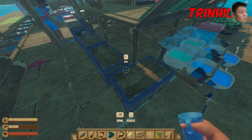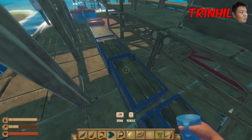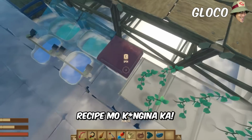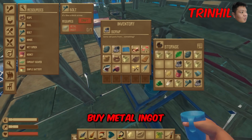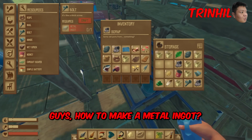Ay, ano, axe. Can you fucking harvest this? Can someone give me bolt? How do you make this? How you make a bolt? Tingnan mo dun sa recipe mo. How to make a bolt? Metal ingot. Buy metal ingot. How to make a metal ingot? Guys, how to make a metal ingot?